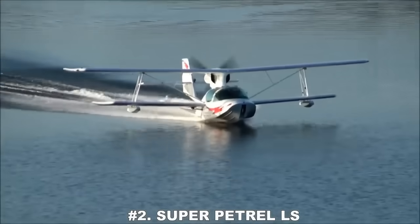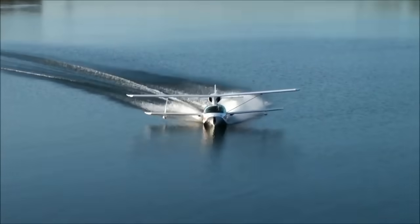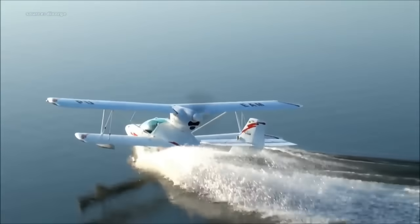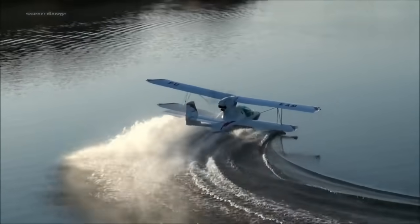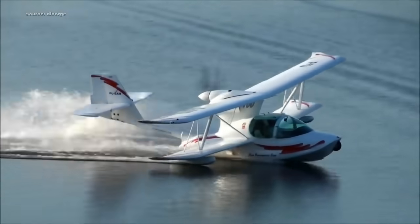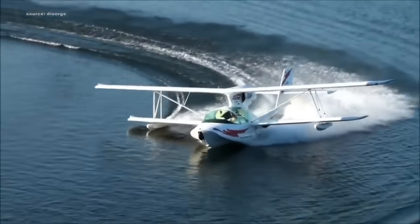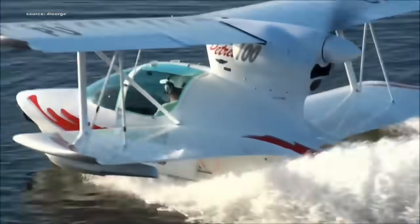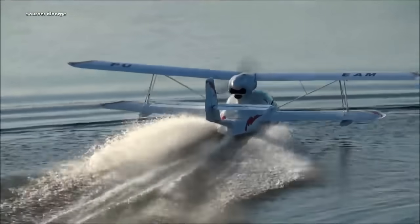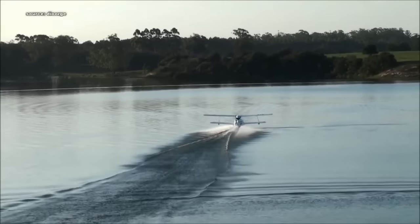Number 2 on the list is the Super PETREL LS. Now this airplane is not as popular, at least here in the US, but you do have a few hundred of them flying around the world today. The airplane was originally designed in Brazil, and they do have a base here in Ormond Beach, Florida. One of the first obvious things you notice about this aircraft is the biplane feature. You see you have those double wings on it. I don't know if that adds to a safety feature or that's just cosmetic stuff. But the airplane looks good by design, and just like the Icon, you have a Rotax 912 engine.